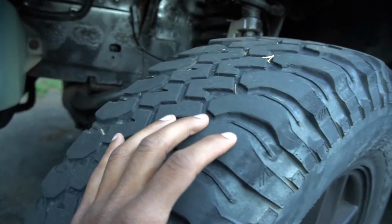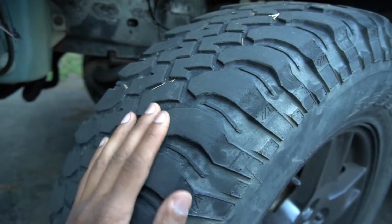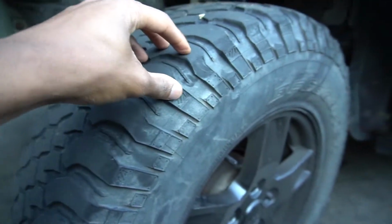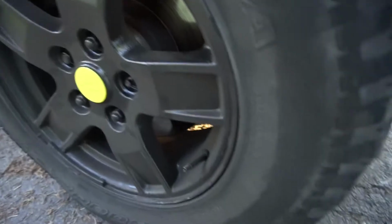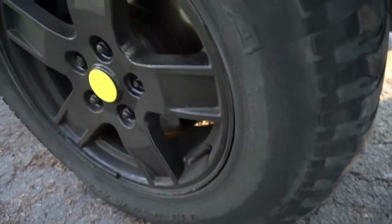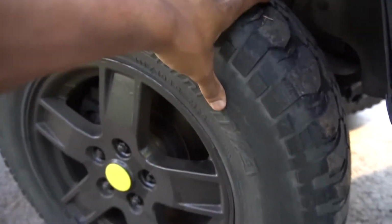These tires are not the greatest though. They've got some tread, but they're not the greatest at all. But I knew that when I bought the vehicle. One of them is actually leaking a little bit of air. I think it's this one. This one's leaking a little bit of air. Actually, I need to go put some air in here. But yeah, once again, it is what it is.